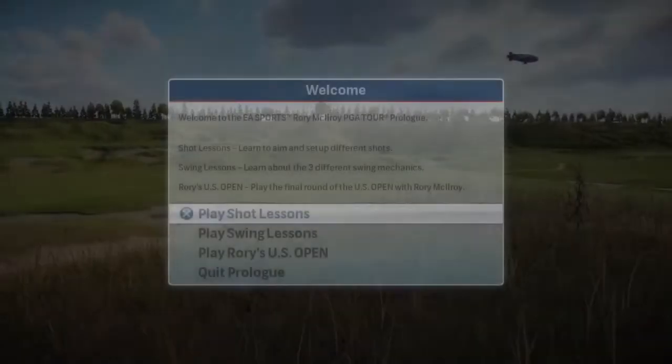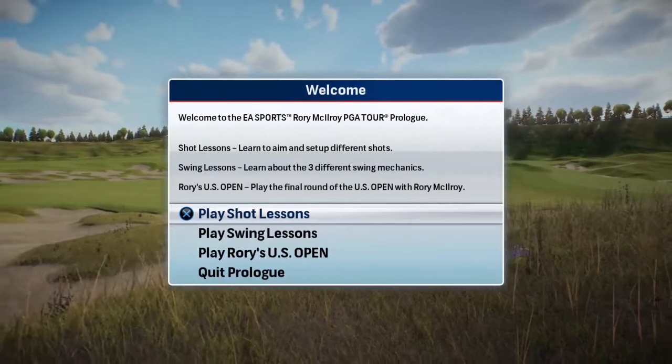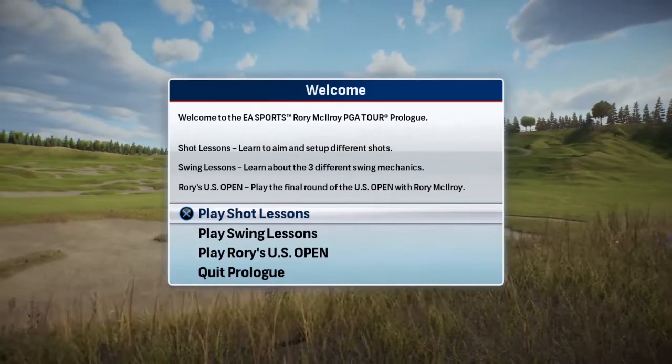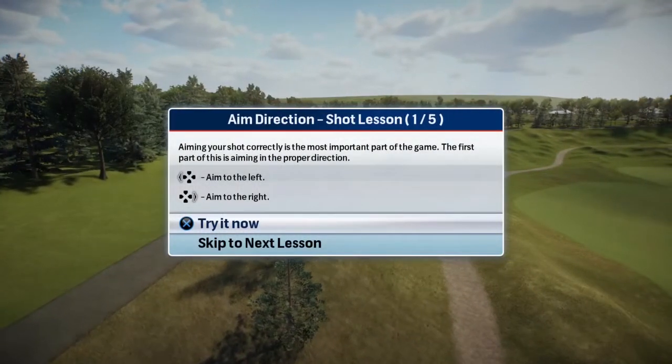Hello again, everyone. This is Rich Lerner here to walk you through some lessons on how to play EA Sports Rory McIlroy PGA Tour. We'll start with lessons that teach you how to set up different shots. Let's get started. The first thing you need to know is how to aim your shot.